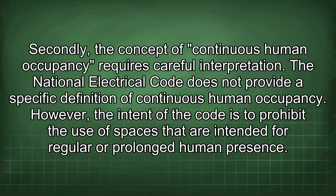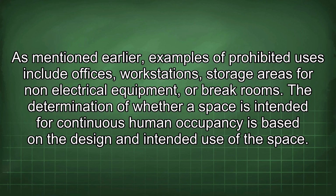Secondly, the concept of continuous human occupancy requires careful interpretation. The National Electrical Code does not provide a specific definition of continuous human occupancy. However, the intent of the code is to prohibit the use of spaces that are intended for regular or prolonged human presence. As mentioned earlier, examples of prohibited uses include offices, workstations, storage areas for non-electrical equipment, or break rooms.